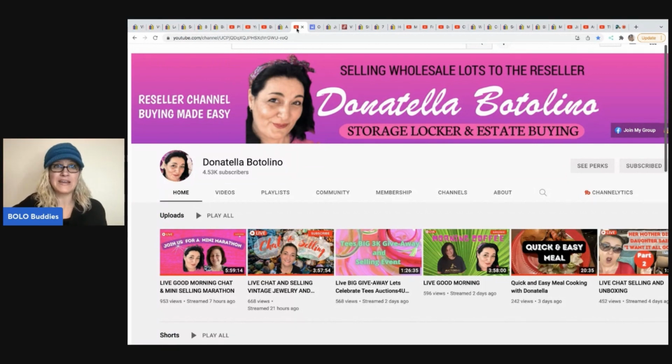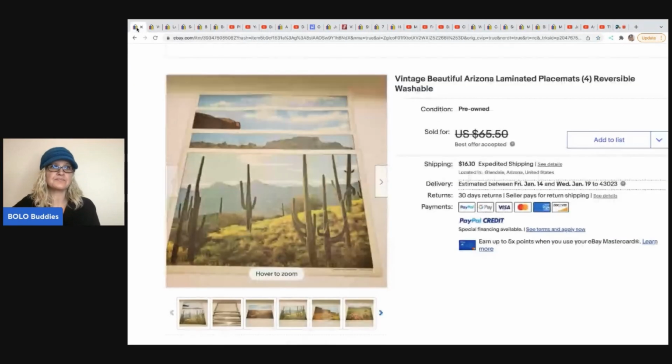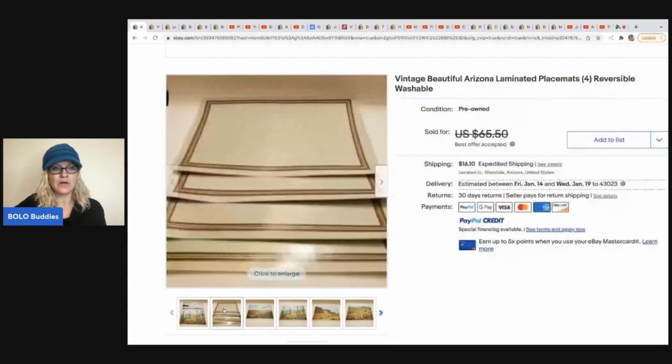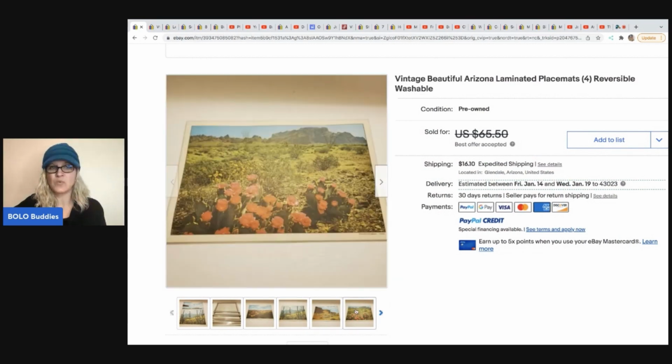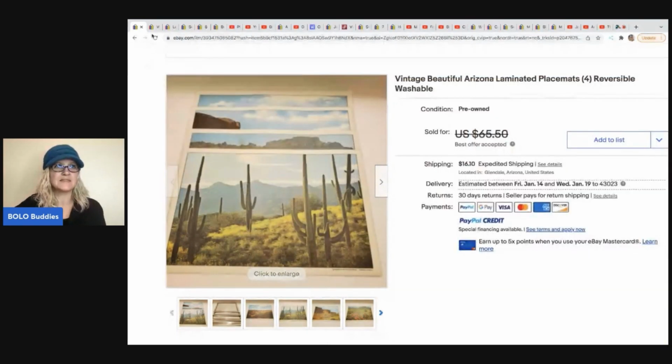All right, you guys, are you ready to see the 6 Bolos? Now, remember, you're trying to figure out which one was sold on eBay by a Goodwill store. Okay, so these vintage Arizona laminated placemats. Pretty cool item. I don't know that I would have picked this up, so I thought it was intriguing, and that's why I picked it. So let me know what you guys think.